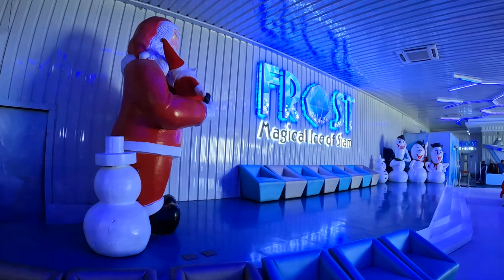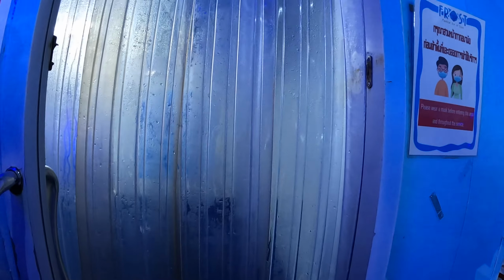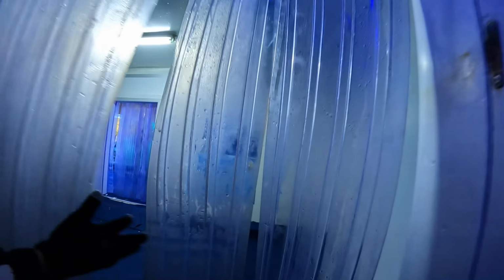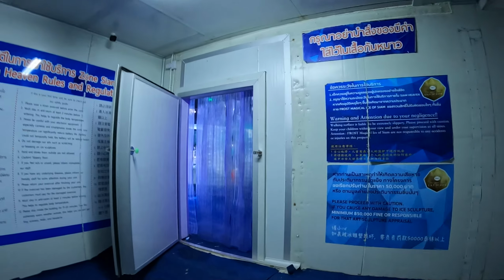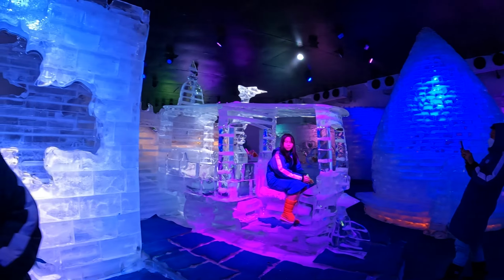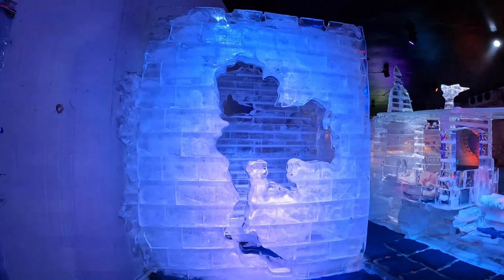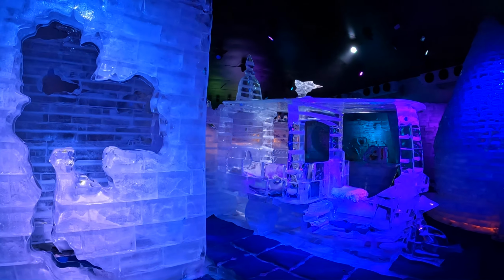And here we have the main signage for Frost. So I've got all my coat on and warm boots, and now is the voyage of discovery and see what's available to video within this complex. And straight away I can feel the cold. What a relief from the outside temperature today. It's been absolutely baking outside. First impressions, not particularly large area, but quite colourful.